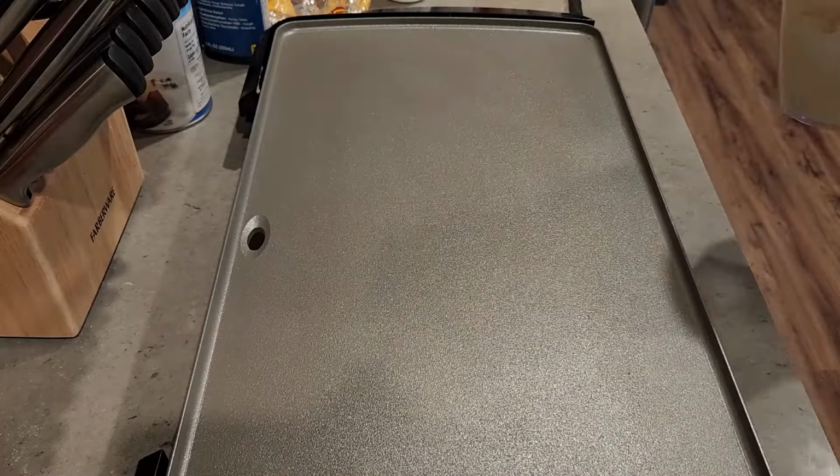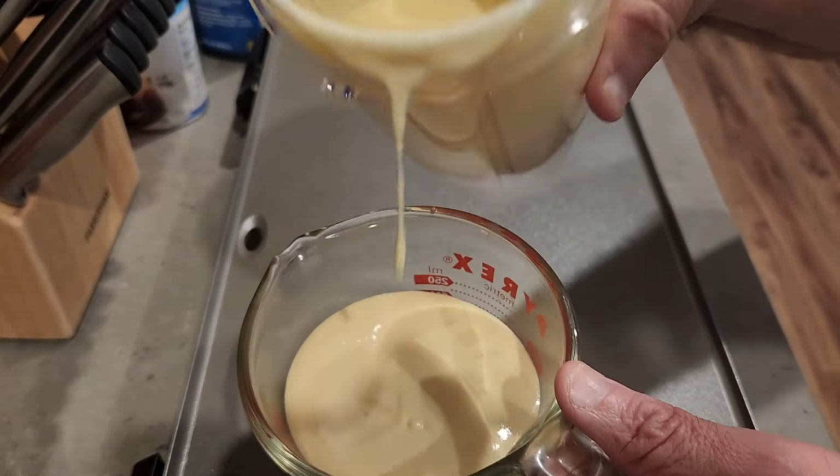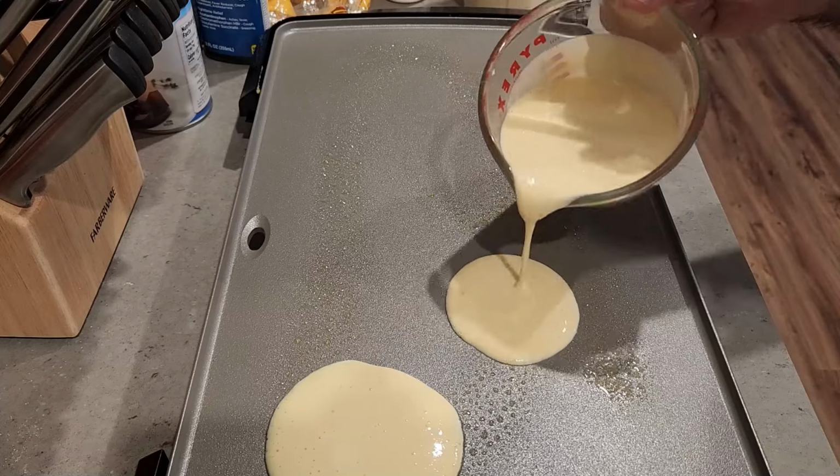And what I do is I'm going to put it on the nice grill over here, and then I use the measuring cup, only because it makes it easier to make my pancakes. And then I spray it with a little bit of cooking oil spray. Now I set the temperature on this at 350 degrees.